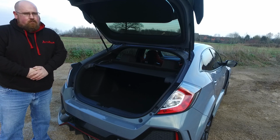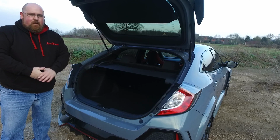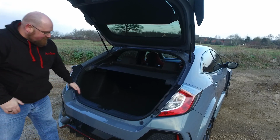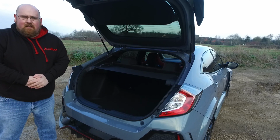However, the VRS can't really compete performance-wise in this class. And with that boot, you've got a very wide opening, and there's a lot of space to use. In terms of negatives, you have got a bit of a load lip here, and there is a slight slant at the far end of the boot.